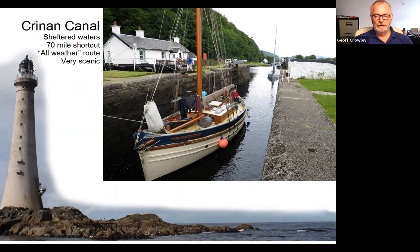There's directions. You have to pay to go through the canal, but included in that is a skipper's guide that shows you how to operate the locks that you need to do yourself. But you start off at either end with the lock keepers helping you with the sea locks, and you get the idea of how this works at those points. It's about a 70-mile shortcut to take this route.